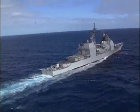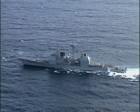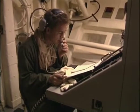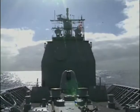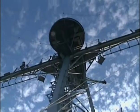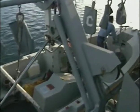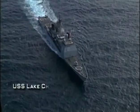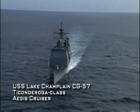It appears to be devoid of weapons, a warship without firepower. Despite its appearance and relatively small crew, it is a class of ship that is both versatile and deadly. Recently deployed to the Arabian Gulf in support of Operation Enduring Freedom, the USS Lake Champlain is one of 24 Ticonderoga-class cruisers in the U.S. Navy's fleet.